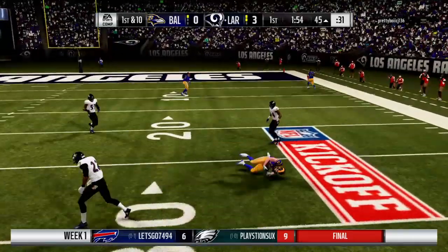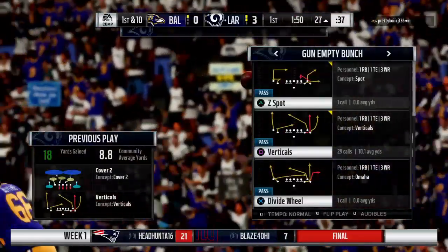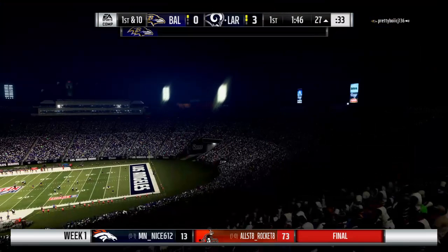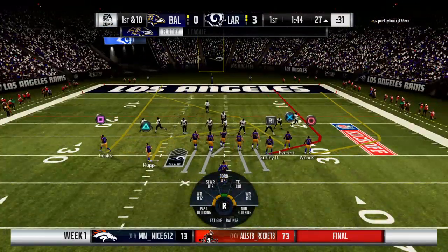And there was a big window. They're lucky they did get him down. Open man right side is Cup, complete. Another big hitter there. This one good for 18. And a good quarterback facing zone coverage, if he has just a little bit of time to survey the scene, that's what's going to happen.